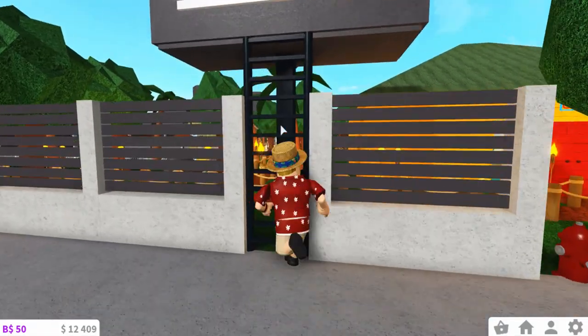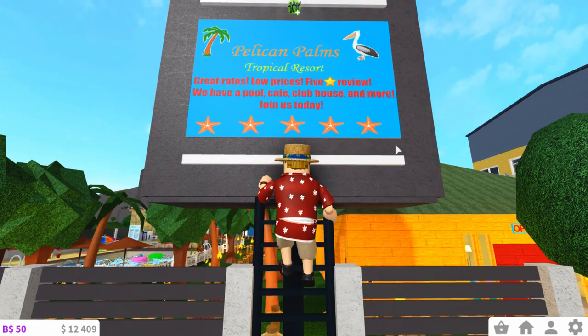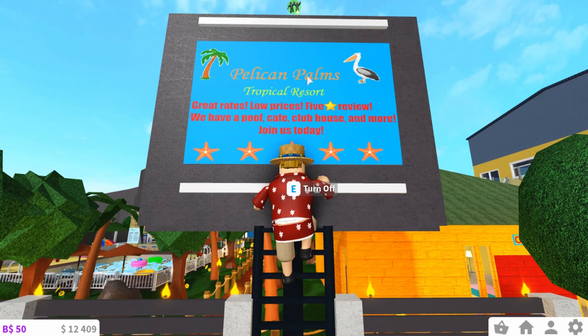Let's take a look at the billboard that we created. The advertisement on the billboard says, "Great rates, low prices, 5-star review. We have a pool, cafe, clubhouse, and more. Join us today." The 5-star fish below this is supposed to represent the 5-star rating, but I don't know. This advertisement was created completely by me.